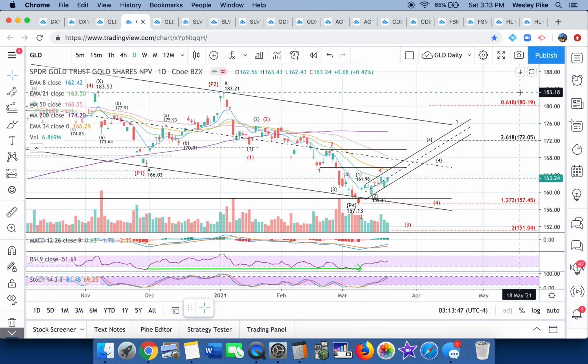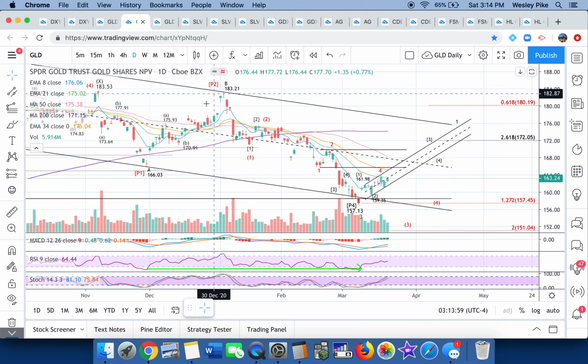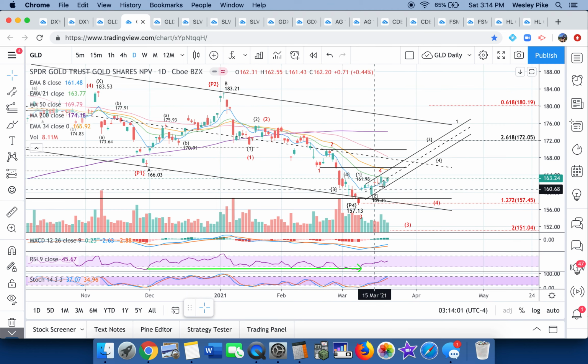One other very positive development is noticing some continued movement above the 8-day EMA. If you scan back through, that really hasn't happened since December when we had what looked to be a false breakout. This is the one that actually needs to stick.